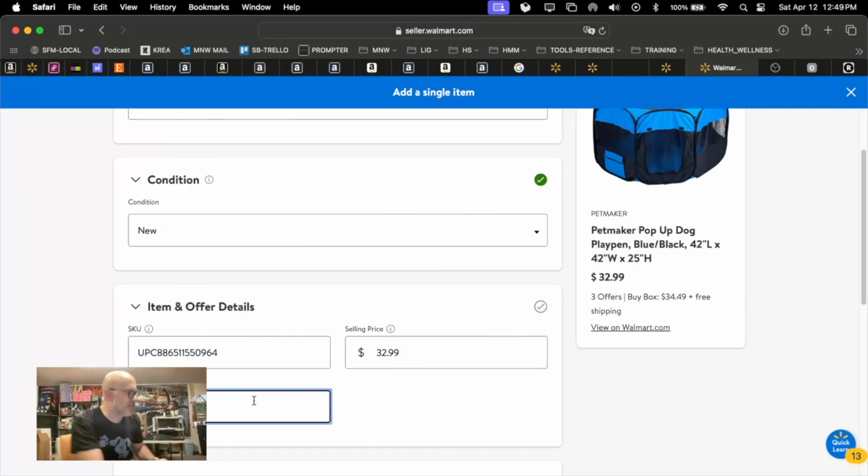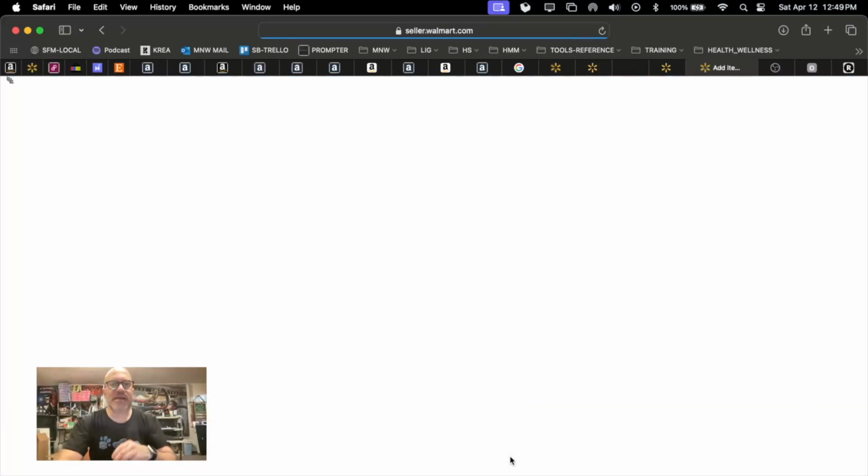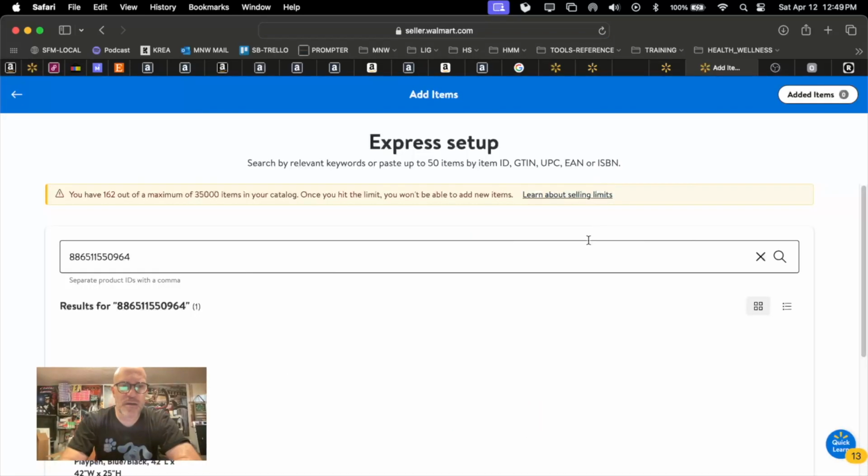Shipping weight, let's find out how much this weighs. I'm going to put this on my scale here. I could probably find it from the existing listing, but I like to verify some of that stuff. It looks like it's about 5 pounds. So let's add 5 pounds, shipping weight, and we hit submit. Now you may remember that with Walmart, we actually have to wait, give it some time, and then we can go ahead and add our quantities. Awesome.